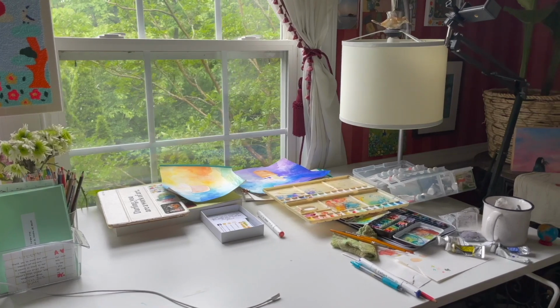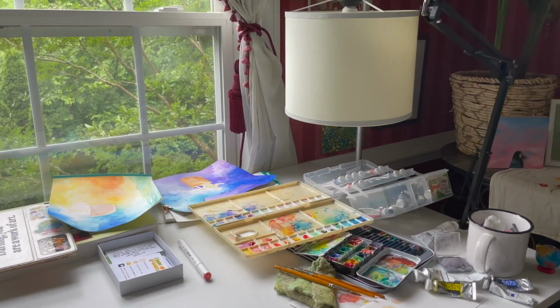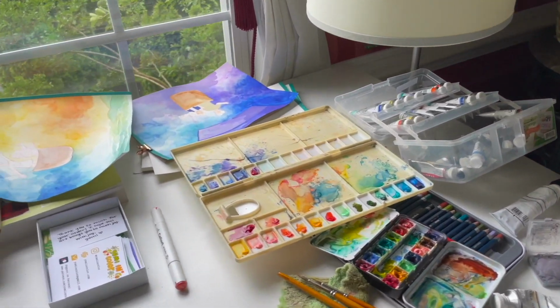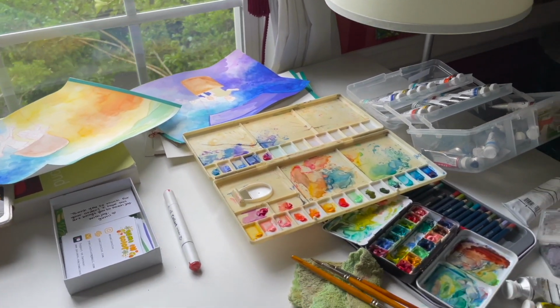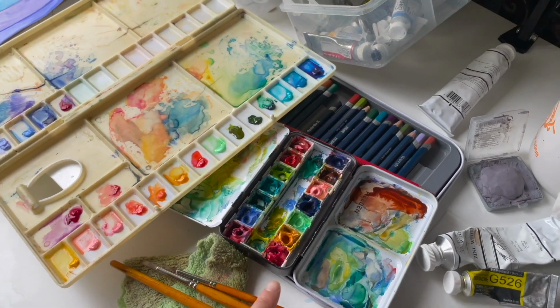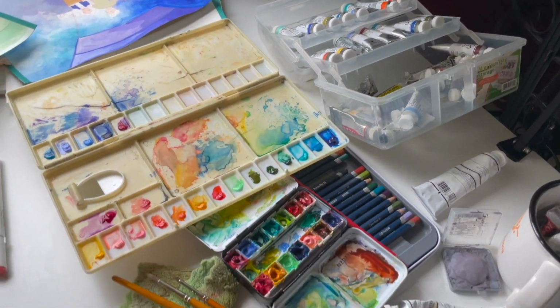This is where I am most days of the week. I probably spend 90% of my time here because this is where I work and paint. As you can see, I am working on multiple projects. These are the next couple pages in the book I've been working on, been letting them dry because I'm using both watercolor and gouache, which require time to dry. So a mini travel watercolor kit palette, and then some gouache paints, watercolor paints, all just scattered about.